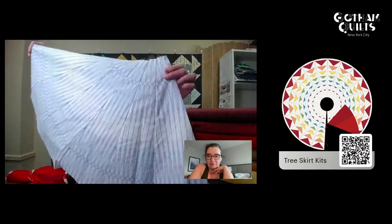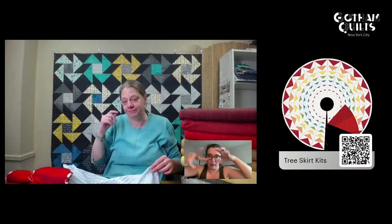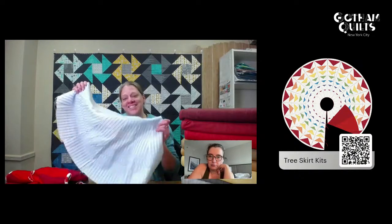It is subtle, but when you look, because I fussy cut the print, it's going to make rings. And there's a picture of it up on the website if you want to see the fake tree skirt that I created before I started sewing the real tree skirt. But as you can see, I have not finished. But now I want to make another one.